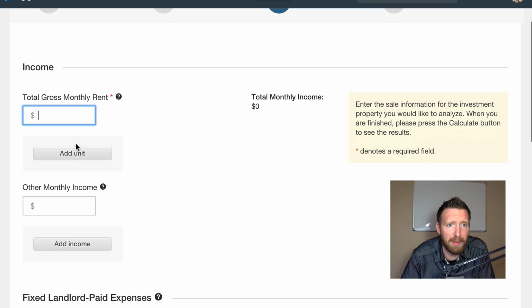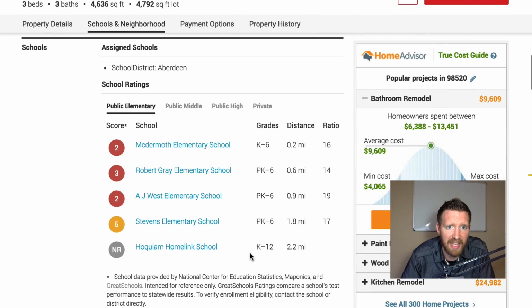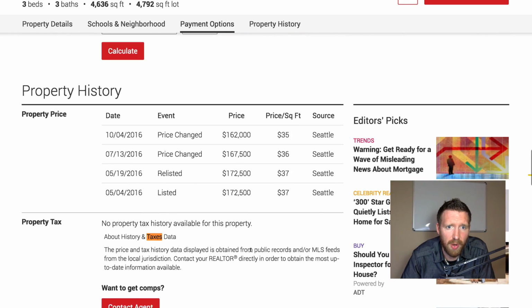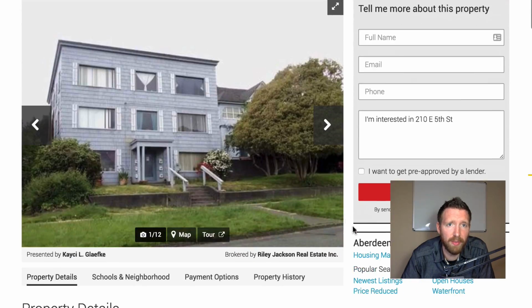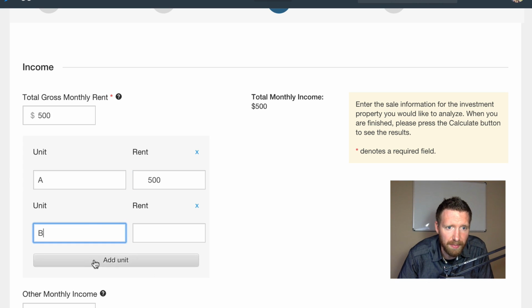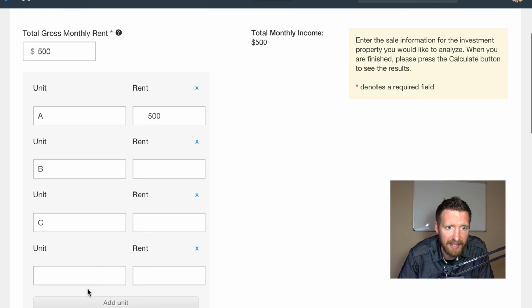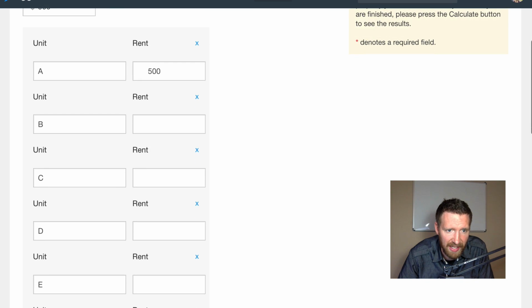Now page 3, how much are we going to rent this for? Well, unit A, we could look here and see if they tell us the information. They probably won't. And if they don't, we have a few options. What I would typically do is go to Craigslist and find out what similar properties are. I just know in this area, a 1-bedroom is going to go for about $500. So units A, B, C, D, and E are all 500.